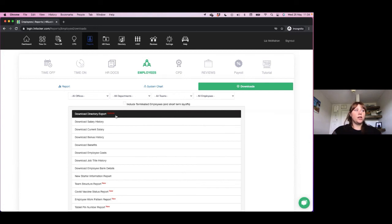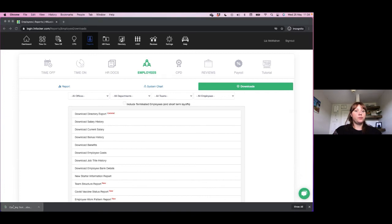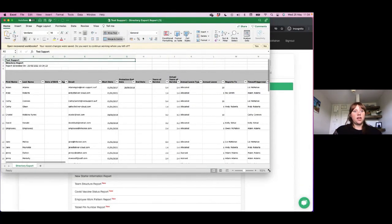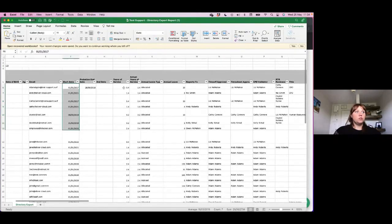If you want to make sure, a really quick way to get an overview of all the information in the system is to download the directory export, and I'll just share it with you here. I think this is the easiest way to do it. Just download your Excel spreadsheet and see where the blanks are. What you're looking at specifically is to make sure that your start dates are correct, so that your years of service is correct.